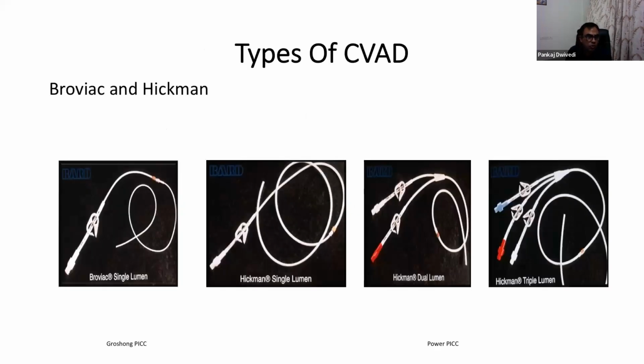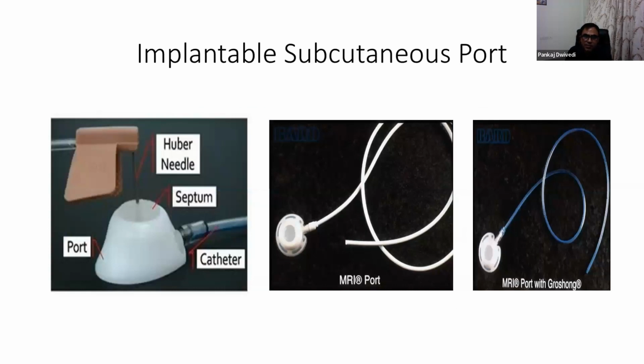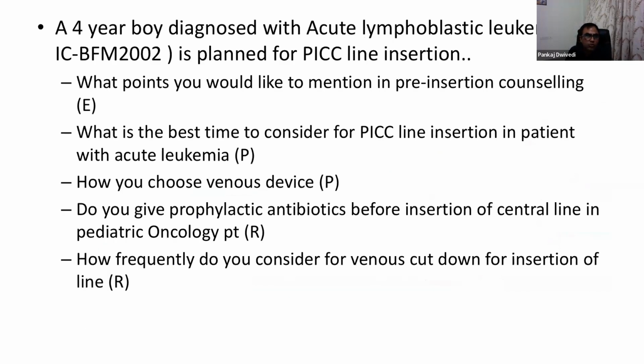So you know that single lumen, double lumen central venous access devices are there. Hickman in a transplant setting, here PICC line and port in general pediatric hematology oncological setups. Most of the people are using this Groshong PICC or power PICC lines. And these are the ports. Sir has extensively described these ports. Some are called power ports, which are designed for power injection where high pressure can be applied through this power port, and the unit triangular shape required heparin flush. I will not discuss in detail because you know this. And Dr. Purvi also elaborated when and how to choose your device.